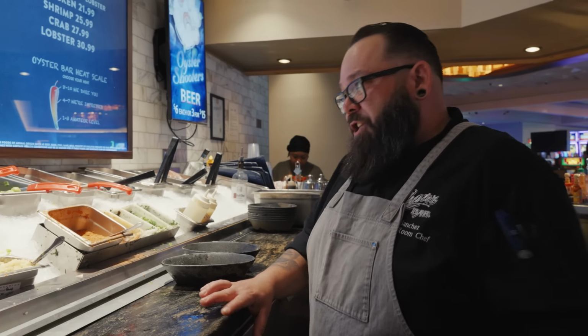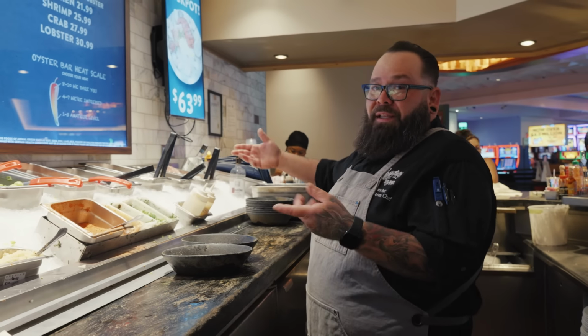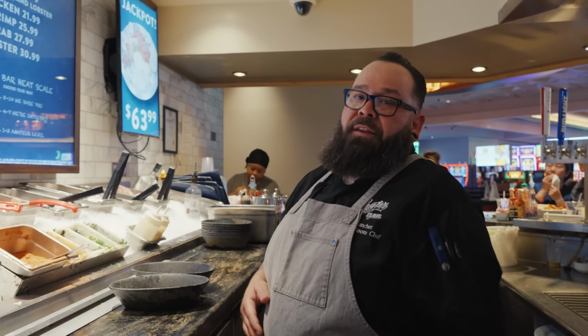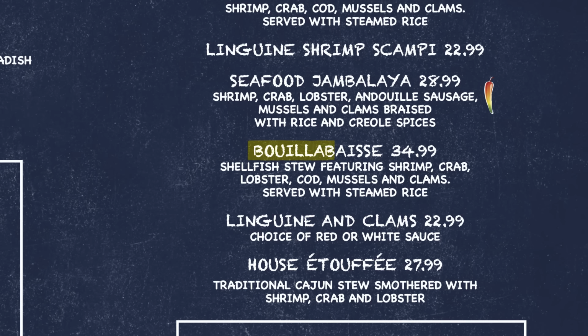It is very strategic. Basically, how you're gonna build your dishes is in the order you go from, right? You go right to left based off of proteins, vegetables on top. That way everything mixes when you get it into the kettle properly. Right now, I'm gonna make a combo pan roast, add sausage, and then I'm gonna make a bouillabaisse.